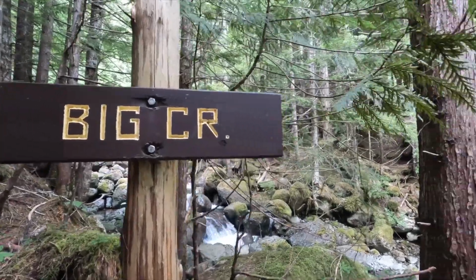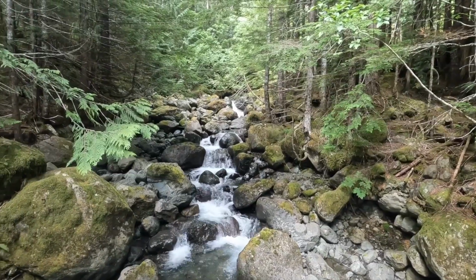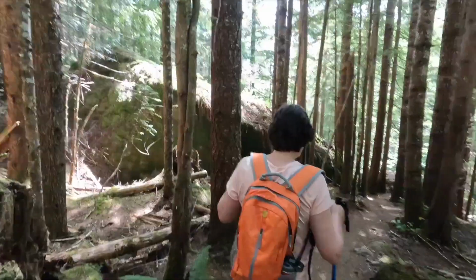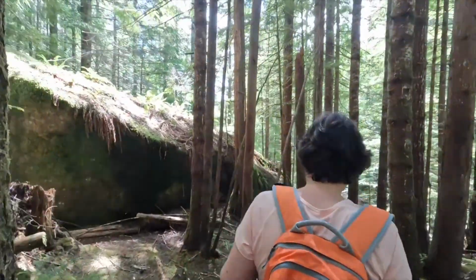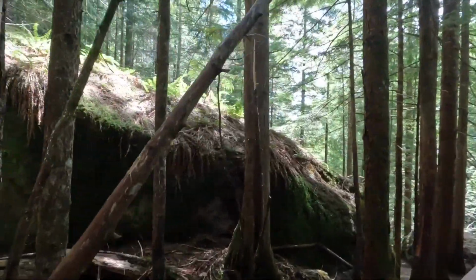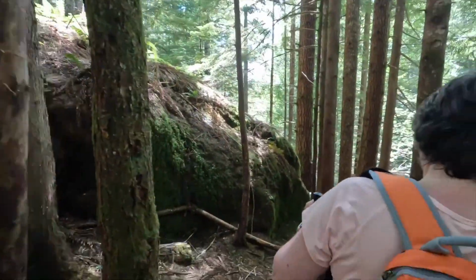Good job. Yay! I think we're past the point now. We're going to start heading down now. Okay. Oh man, look at this rock over to your right, or your left. Oh my gosh. Look at that thing. Huge. How did that get here? Oh, careful there.